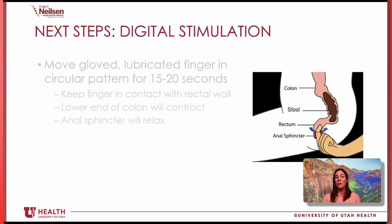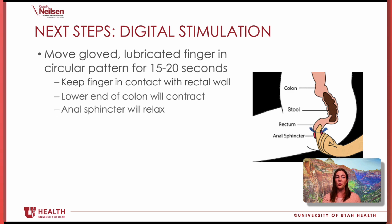The next step is to actually perform the digital stimulation. So with a gloved, lubricated finger, once again going into the rectum and in a circular motion, go for about 15 to 20 seconds, keeping contact with the rectal wall until you start to feel that sphincter relax, and then you move your hand. Stool should start to come out.